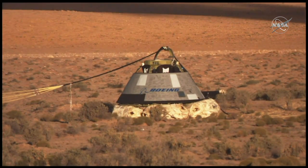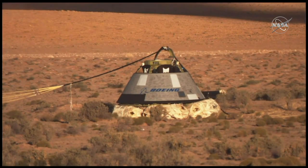And the service module is going to be recovered slightly differently. Like I said, we're going to get a little bit of data off that service module if we can, depending on the condition that it's in. But a combined team of Boeing, the U.S. Army, and an environmental and industrial services company called Clean Harbors, they're going to go out. We're going to safe that vehicle, and we're going to go ahead and properly dispose of it.